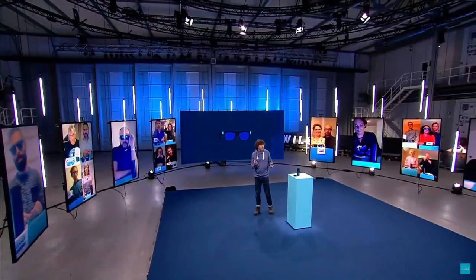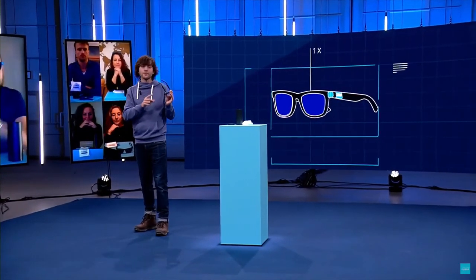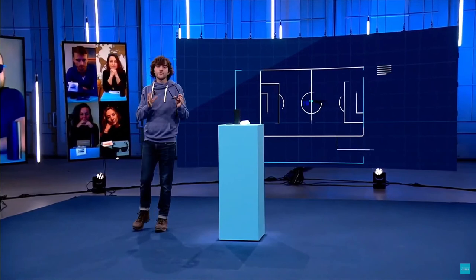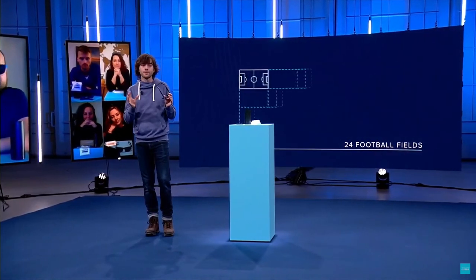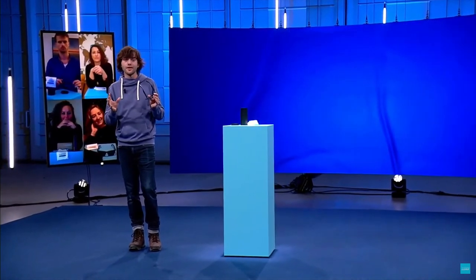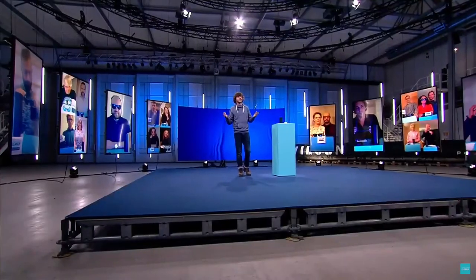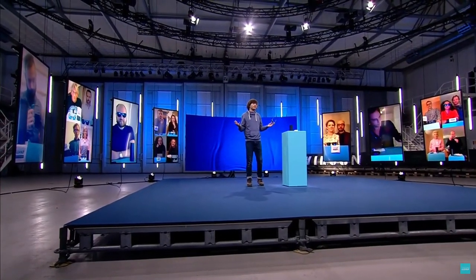Well, we did the math, and to give some perspective, we calculate that the proceeds of one pair of sunglasses equates to 24 football fields worth of Great Pacific Garbage Patch. 24. And don't forget, it doesn't stop there, because of course this donation will be used to clean more plastic from the ocean, which in turn creates more durable products, whose proceeds will then be used to clean an even bigger area of ocean, et cetera, et cetera. I think you get the idea.